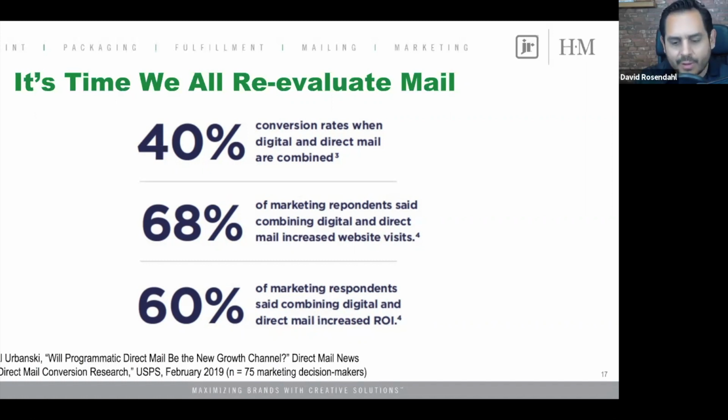What I want to know is, look at that first stat, a 40% conversion rate when direct mail and digital are combined. How does that compare to your conversion rate? Is that higher or lower? Go over to the chat. I want to know. Be honest, be transparent. What does a 40% conversion rate mean to you? Would that be amazing if you got that, or is that something that you're already experiencing? Go over there to the chat. I want to see those responses coming in.